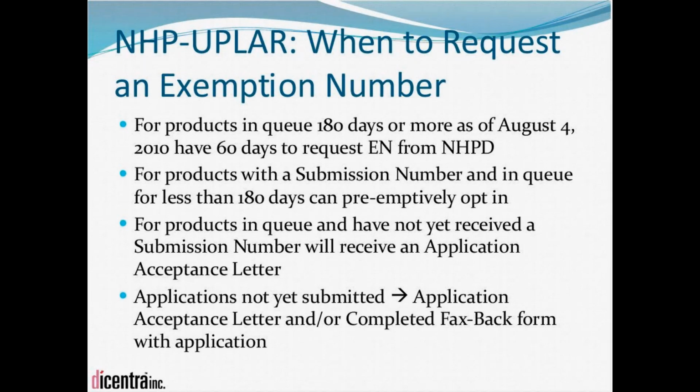But again, if you've been in queue for over 180 days, then you only have that 60 days to get your exemption number request in. For all the other products, you can request it proactively or you can wait till the 180 days comes up, but then you have 60 days to make your application. So it's better to do it sooner rather than later.